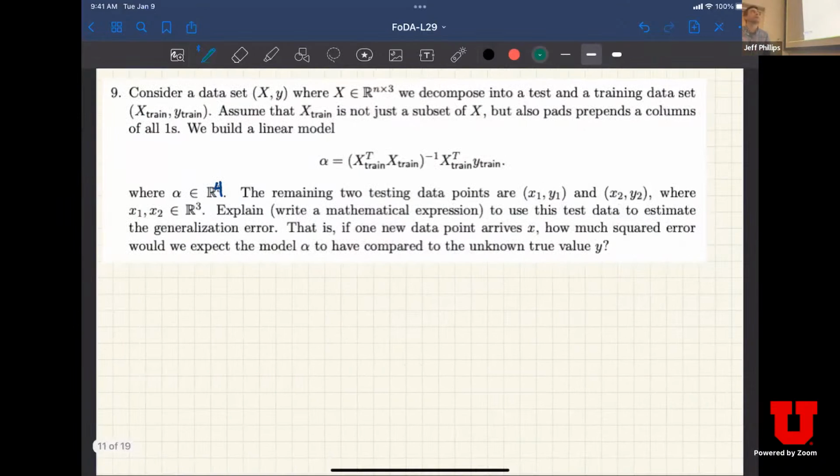Consider a data set X, Y where X is n by 3. Decompose it into a test and train set. Assume training is not just a subset of X, but also prepends a column of ones. I've simplified it. I can solve for the optimal alpha in the training using this equation. This equation is probably good to remember. That's probably worth writing down on your sheets. I may not give it to you explicitly, but here I've given it to you. And now alpha is in R4. So, typo before, fixed it.